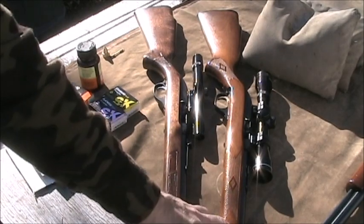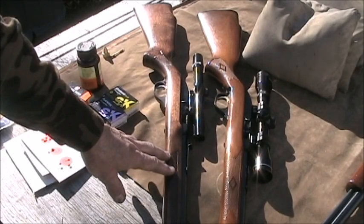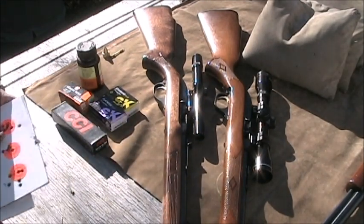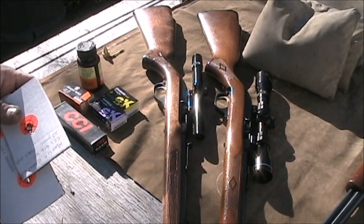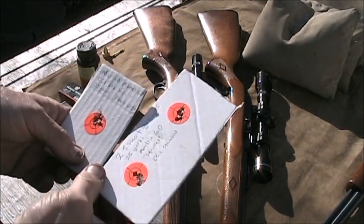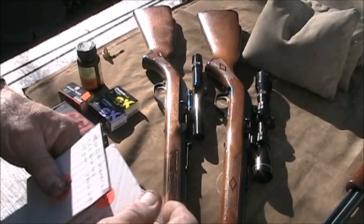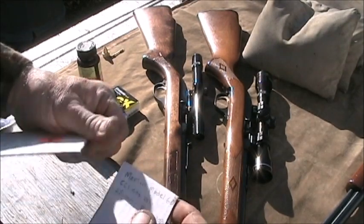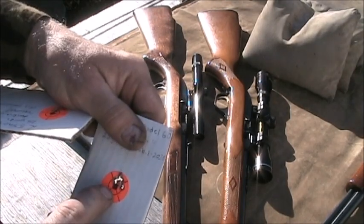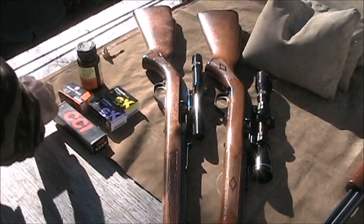Well, after testing both of these rifles, I think you can see that the Marlin Model 60 is quite capable at various distances of shooting some very tight groups. These are some groups that I shot earlier this morning when I sighted this one in after I put the scope on it and did the repairs. This one I shot at 25 yards. That's five shots using CCI standard velocity.